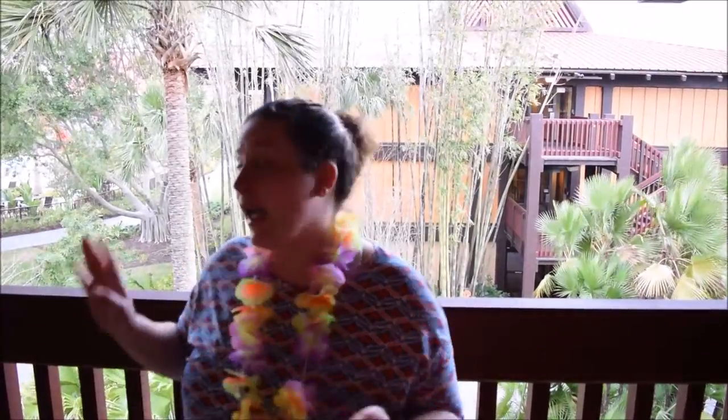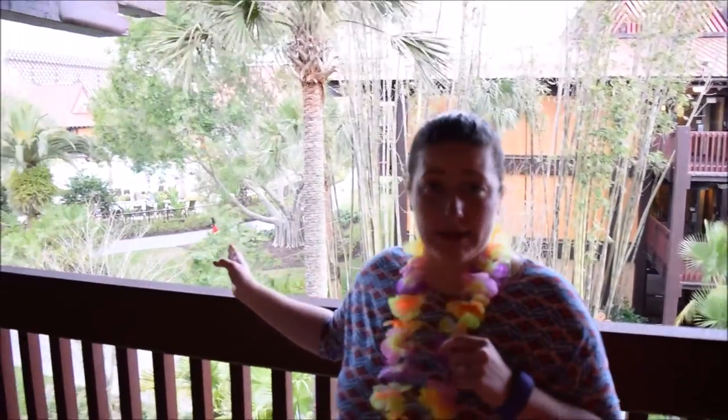So that is it. You have now seen a deluxe studio here at Disney's Polynesian Villas. We are in Tokelau, we are on the third floor, and we are overlooking the quiet Oasis Pool.